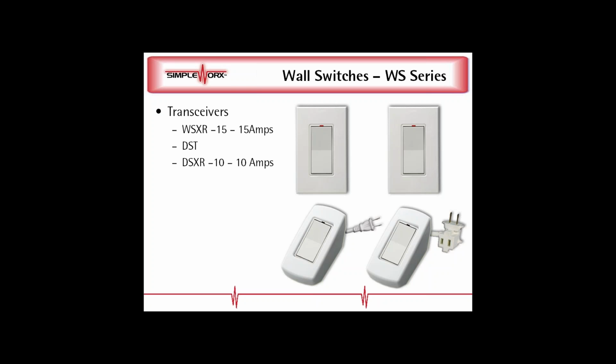Okay, really, really simple. This can be the panic button for that client that hears a bump in the night and wants to turn things on. Plug it in the wall, and we can now link this to the outside lights.